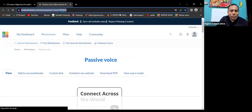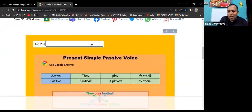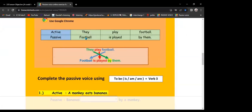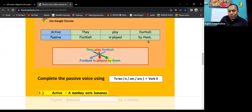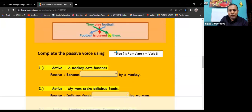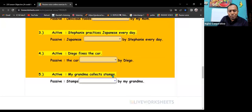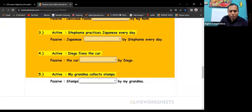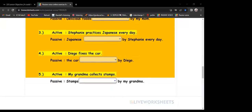Now, here you have this exercise. Here your name, but it's not necessary actually. So remember that in the active voice, they play football, right? No se me ha olvidado, ¿verdad? Okay, so in the passive voice, football is played by them, right? So here you have the present. In the passive voice, you have to use the verb to be and the past participle, right? By them, football, play is played. For example, here you have to choose one of the two options. They are just five. So you have the active voice, and you have to choose the passive voice, right?